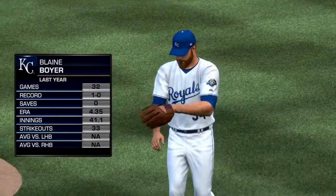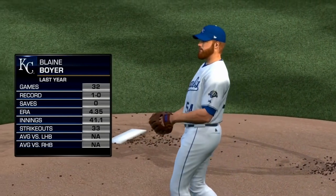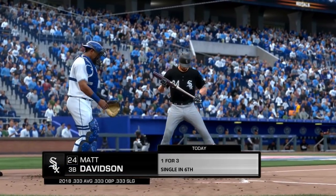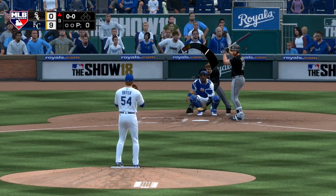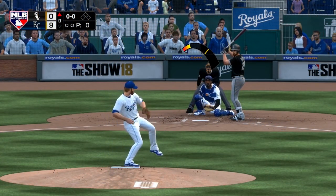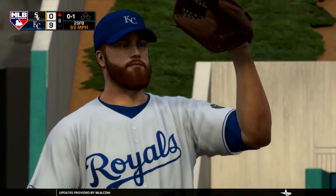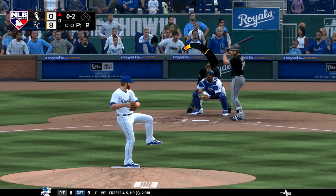Top of the 9th inning, Royals looking to close this one out, and it is not a save opportunity, so Blaine Boyer is going to be the one who gets called on to try to close it out, as it is still a 9-0 lead for the Royals. And the veteran reliever is going to be facing Matt Davidson to start off his first appearance of 2018, as the first pitch is in there for a strike. Count runs 0-2 now.